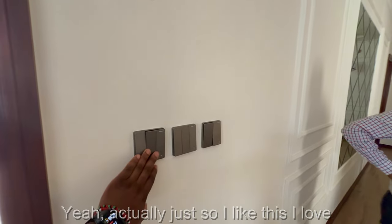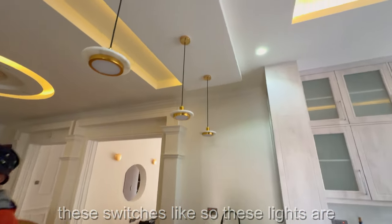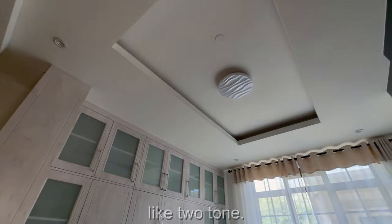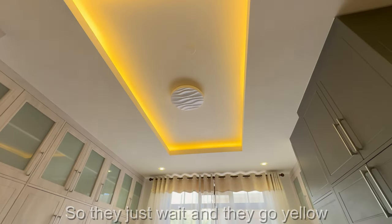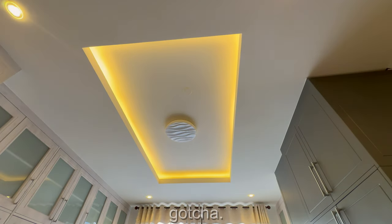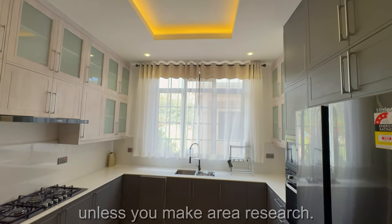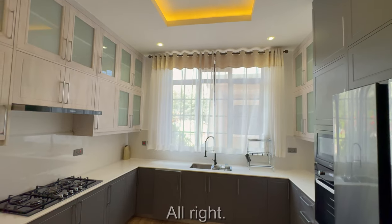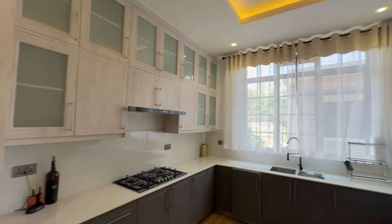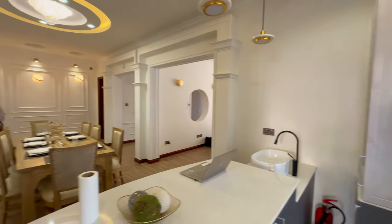Where my lights at? Yeah, they actually just left. I love these switches. Yeah, I met them here last time. Nice. Also, some of these lights are two toned. You see how they glow? They have the white, and then they go with the yellow. Gotcha. So lights change colors. They should make three different presets. All right.